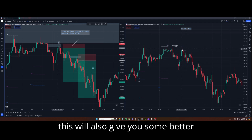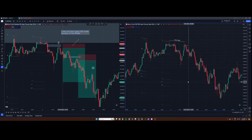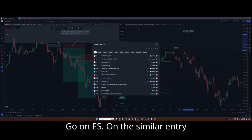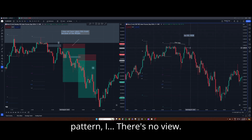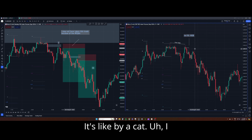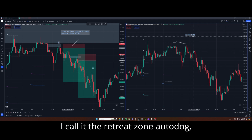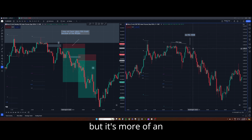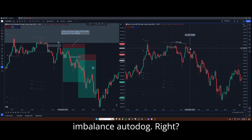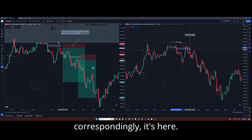So this will also give you some better assurance that the tide is going down, right? So on ES, on the similar entry pattern, there's no view. It's lagged by a gap, I mean, one tick also, or two ticks. I call it the retracement order block because it's just my personal annotation, but it's more of an imbalance order block, right? So on ES, correspondingly, it's here.